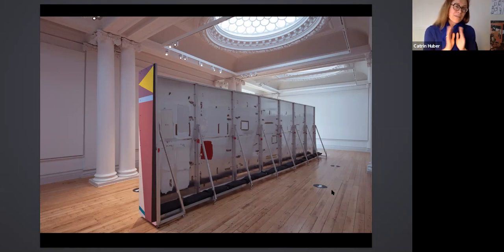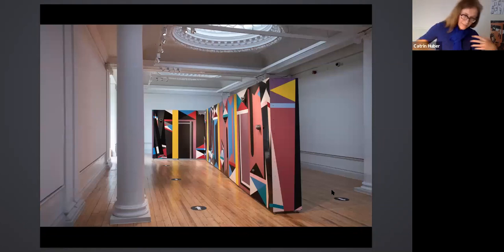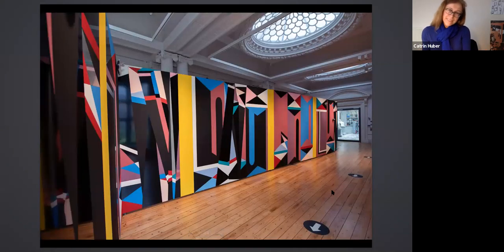So I wanted this installation to really cut through this beautiful light-filled Edwardian space, and you approach it from the back and then turn around. So it's also about how you move through the space. And the painting itself is very much a succession of opened and closed spaces to pull you in and pull you out. And at times it almost collapses in itself as well.